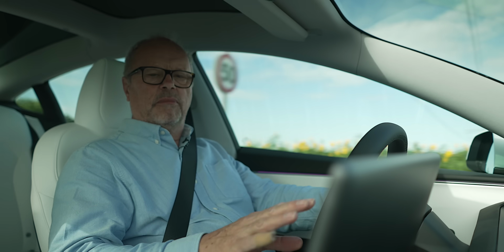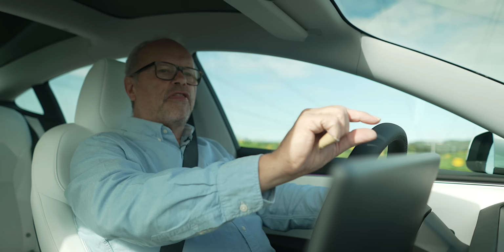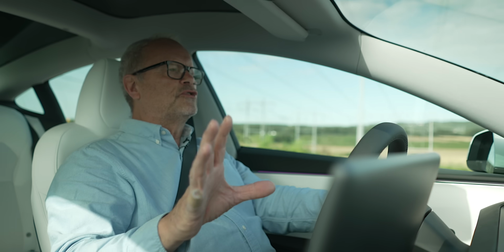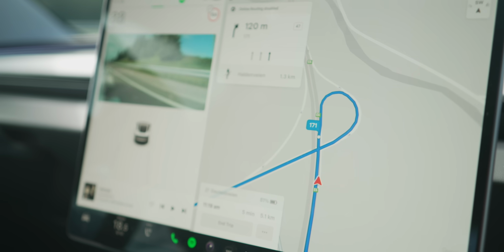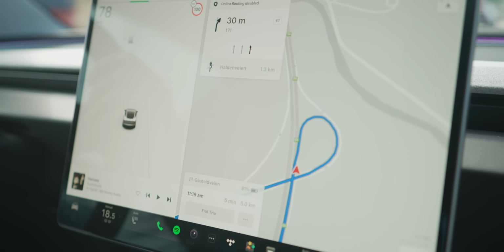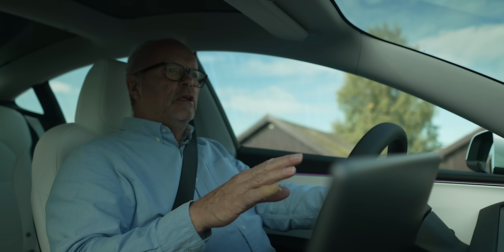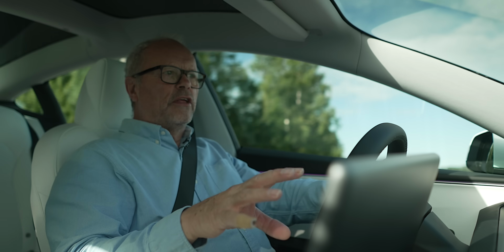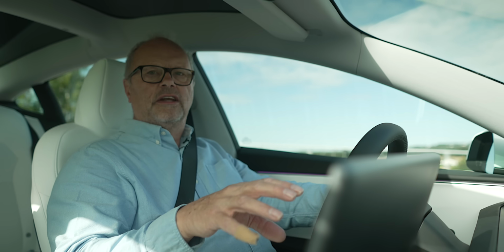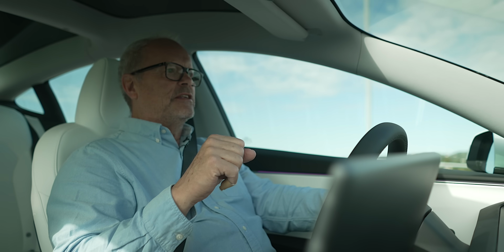I'm quite happy with the screen I have. It has a thinner bezel around it, so there's more screen space. But all these changes are pretty subtle. These are all things that Tesla owners have asked for, saying, can you do this, can you do that? So there's nothing new so far that I've seen in this car that is worse than it is in the existing one. It's definitely a step up, it's definitely better.